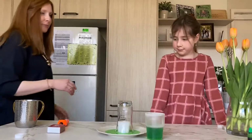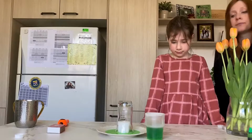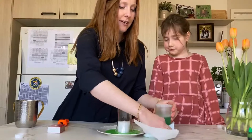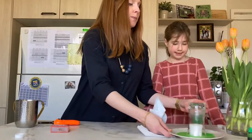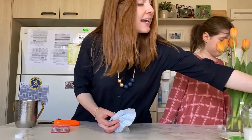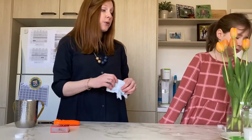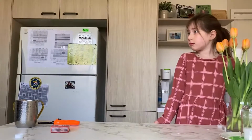How cool was that? For this one, we need a napkin to clean up because our cool green water made its way off the plate and onto the counter. Okay, now for the next science experiment, if you guys finish putting away your glass and candle and you try that in your house, remember the food coloring is optional. If you didn't have food coloring, that's okay. You can still watch it and it's still super fun to do. You can try it a lot of times.